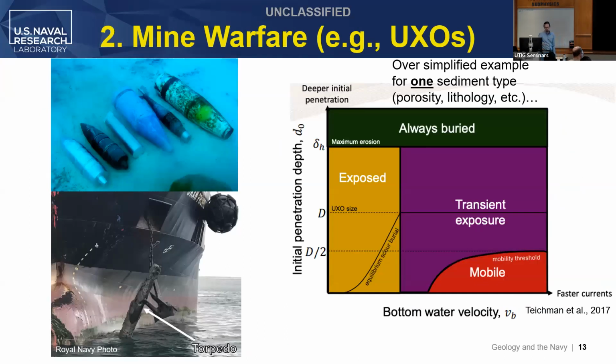We're also interested in things like mine warfare and unexploded ordnances. Here is just an example from a field test, so these are synthetic warheads, but it turns out these things exist in reality, right? So this is a photo from the British Royal Navy from a few years ago where this tanker dropped an anchor, and when it pulled up, it pulled up a torpedo with it. That is scary. We do not want that to happen. Everything was fine with this. I actually think this was already inert. They didn't have to disarm it or anything. So there was actually no danger, but we still don't want this to happen.